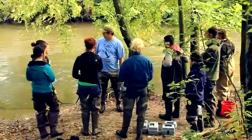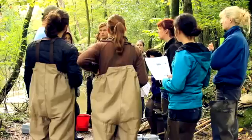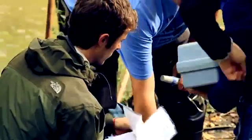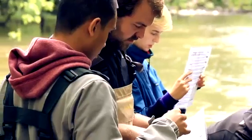The course is called Solutions to Environmental Problems, and the program in general introduces environmental problems to students from multiple perspectives. What I really love about STEP is the fact that it is a hands-on course. This is the first time that I've actually been able to get out and get my hands on something, and we get to do projects, which is really fun.